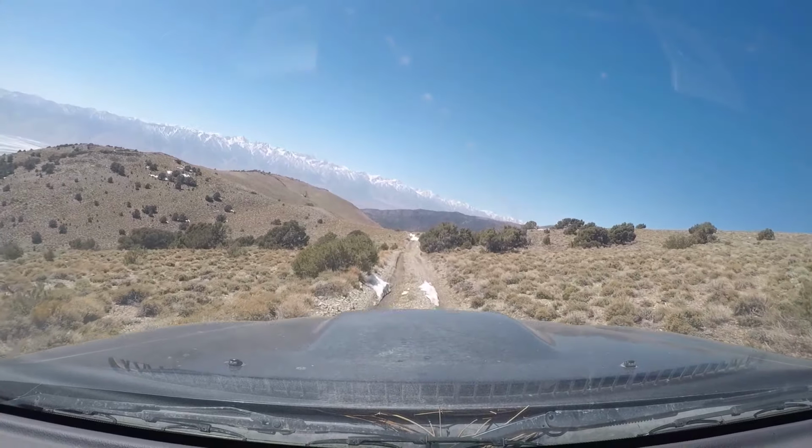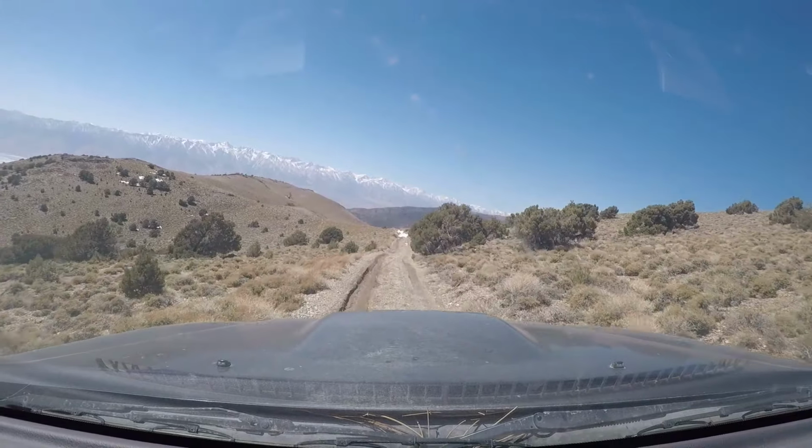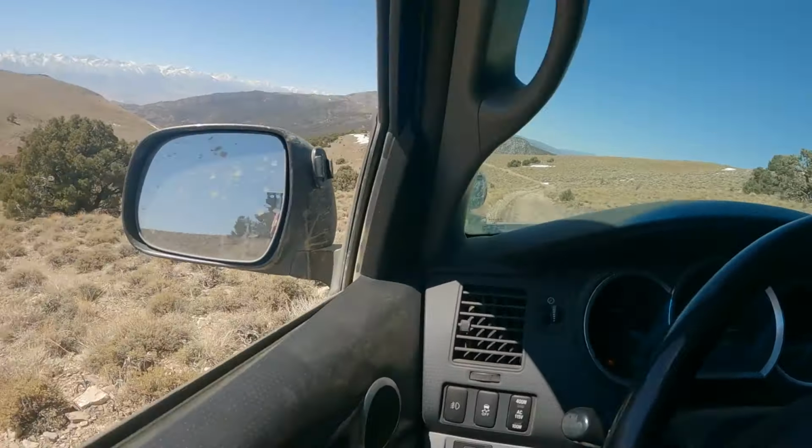I would be careful coming up here with a rig that is top heavy like a Jeep with a rooftop tent. These views are truly amazing.